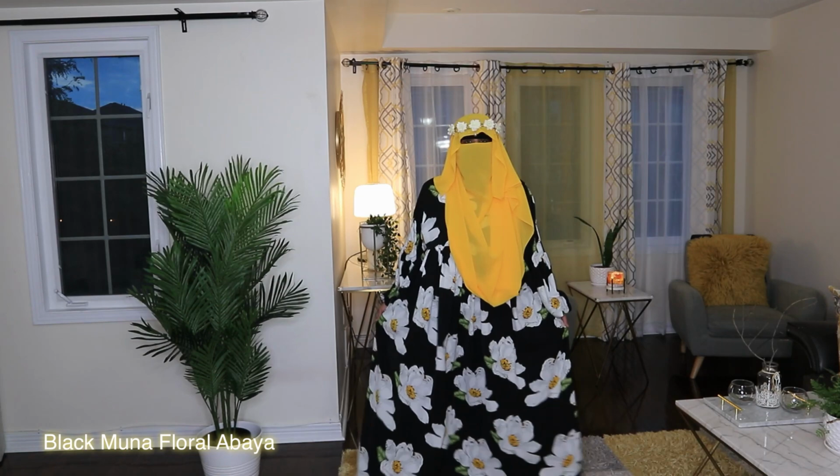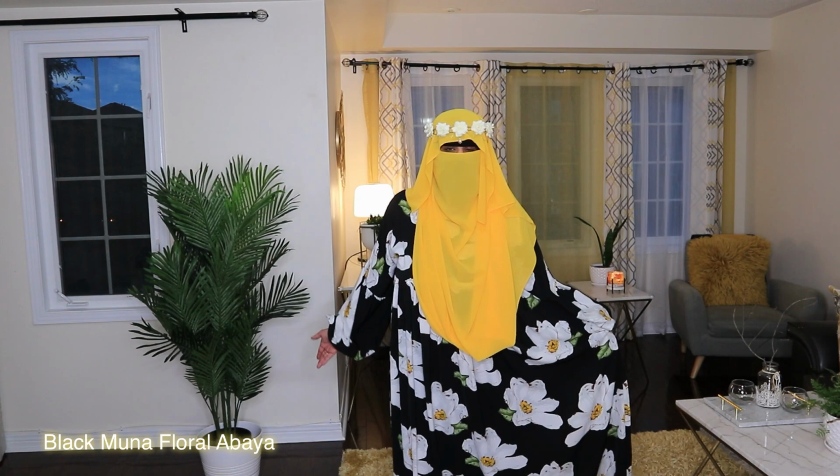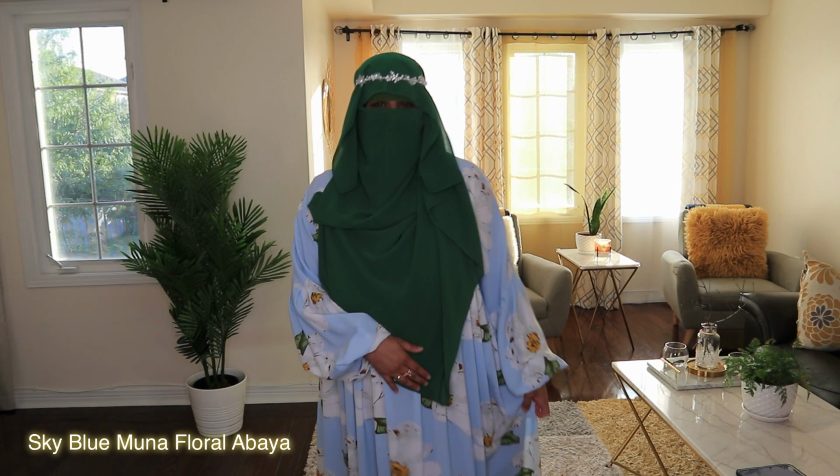I have two of the colors. I'll show you what the next color looks like. It's really pretty as well. What do you guys think of this one? So are you guys ready to see the next one? It's going to be the exact same dress, but in a different color. Here we go. This one is super cute. I absolutely love the color on this, I think even more than the black.